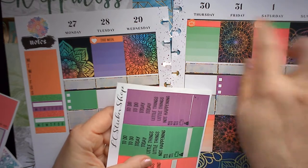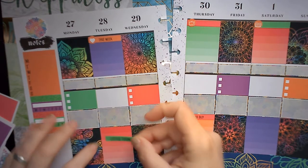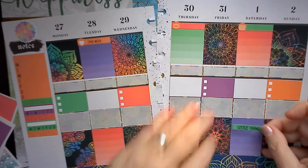I usually use these today ones for everything else and then cover them up. I don't feel like I need to do that. Little things over here. I know that one's green too, but I kind of like the green and the purple together.